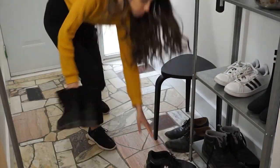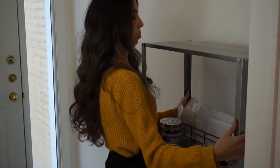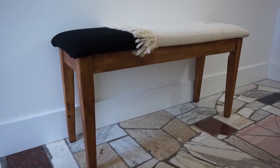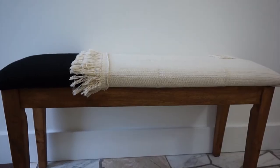So first things first, I just have to get all the old furniture and all the old items out of here. So the old stool that I had in here is replaced with this beautiful bench that I DIY'd. Stay tuned for part 2 of this video where I'll show you how I DIY'd this bench.